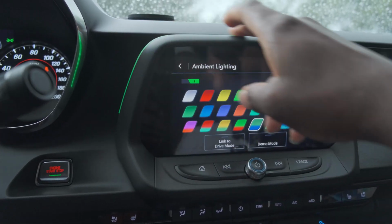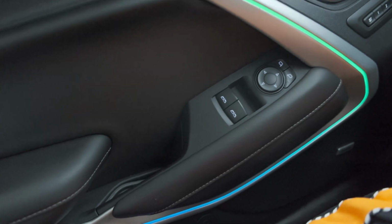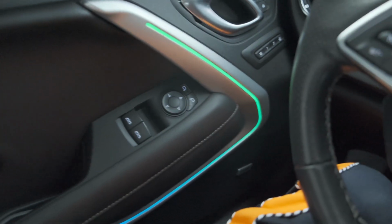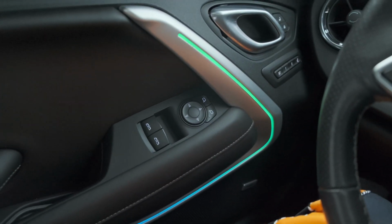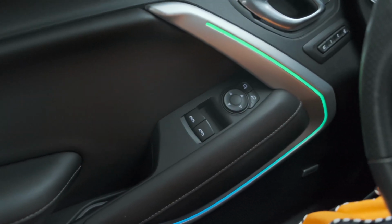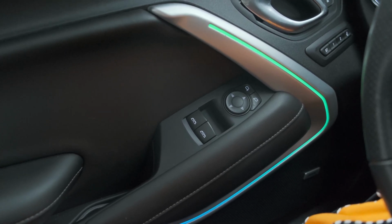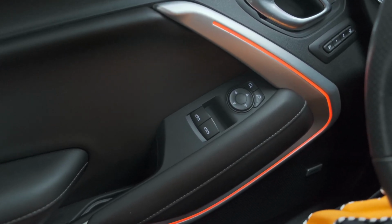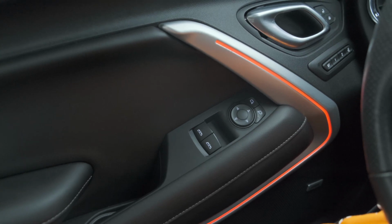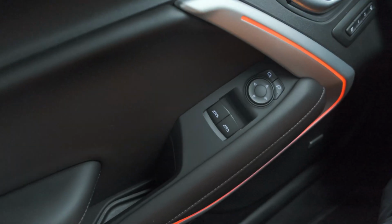So this part right here is green, and then it fades into a blue color. That's what I was telling you, is that you have dual colors and then you have solid colors. So that's a green and it fades into blue. Now let's say you want a different color. So you want to go solid red. Click solid red, and then boom, you got your red. As you can see, it's red all around.